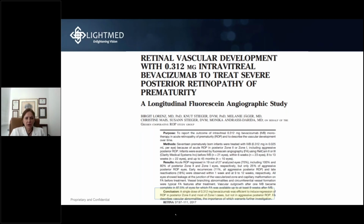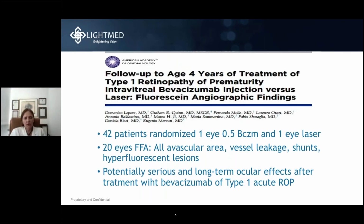Children who received bevacizumab have been followed at age 4, and it was found that all these children who were treated for type 1 acute ROP have avascular areas, leakage, and hyperfluorescent lesions. So these children need to receive laser to consolidate these abnormalities in the periphery and to avoid a late retinal detachment.